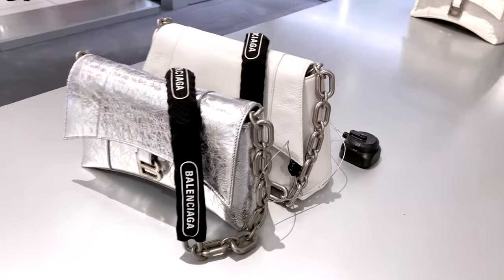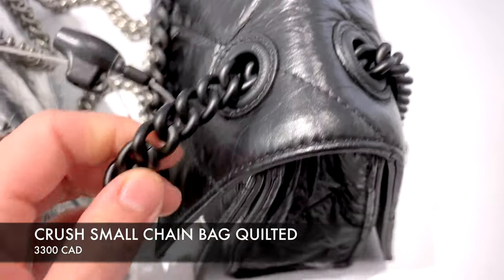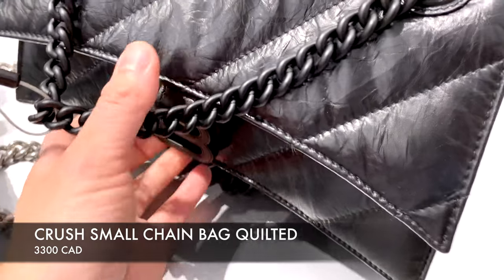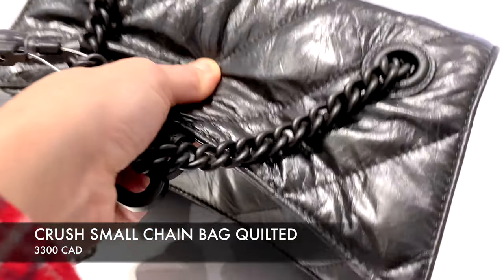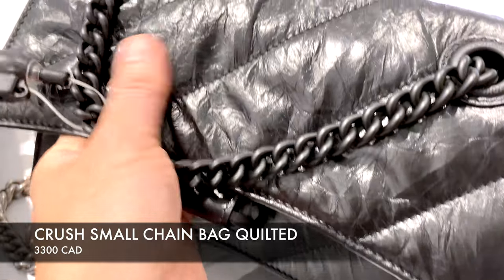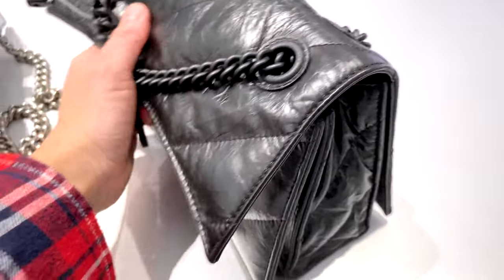This is the Crush small chain bag in quilt. You can see that the chain is easily adjustable so that it can go from shoulder to crossbody. I do find that the magnetic closure is very strong. If that's something you're worried about for bag security, you will not have to worry about a Balenciaga. But I know some people don't like this kind of wrinkly vintage look, in which case that's okay. It looks like they have many different types of materials and colors to choose from.